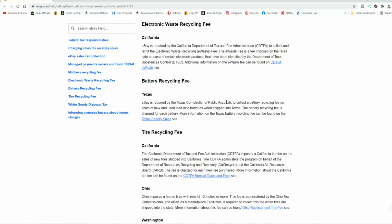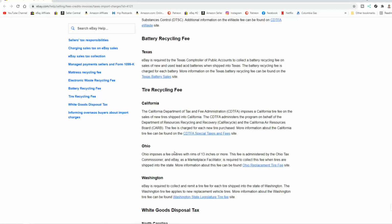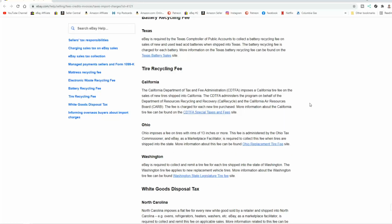Texas is a big state, and California is huge compared to most other states. So these are just something you're going to have to learn to live with, because it is the law of the land. Now, there are a few other ones, including one in my own state of Ohio. Now, there's a tire recycling fee, and this will come into play for average people who sell average things.